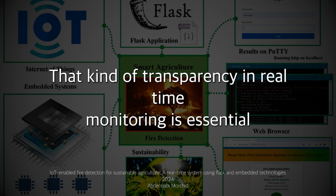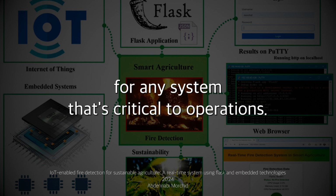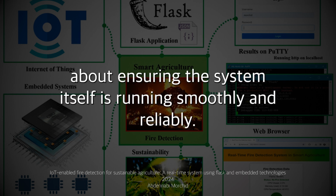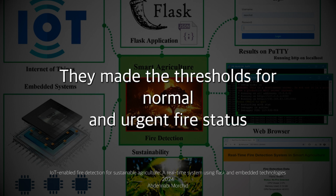That kind of transparency and real-time monitoring is essential for any system that's critical to operations. Yeah. It's not just about detecting fires, it's about ensuring the system itself is running smoothly and reliably. Exactly, and here's another cool thing. They made the thresholds for normal and urgent fire status customizable.